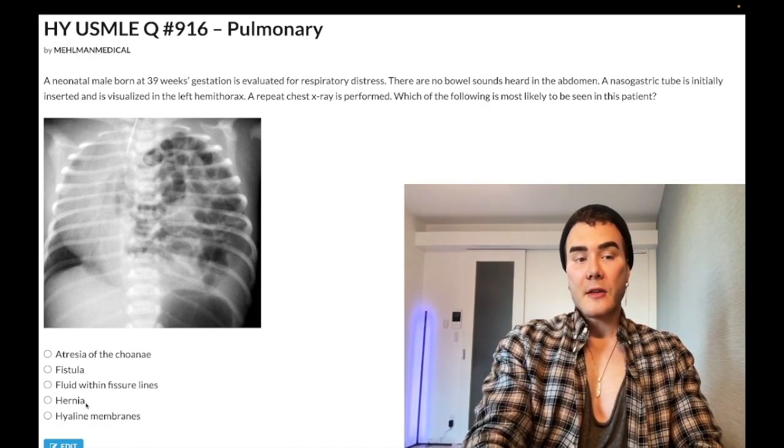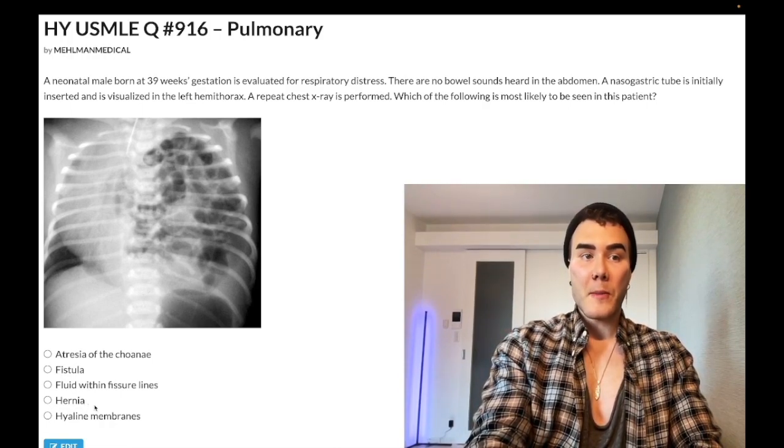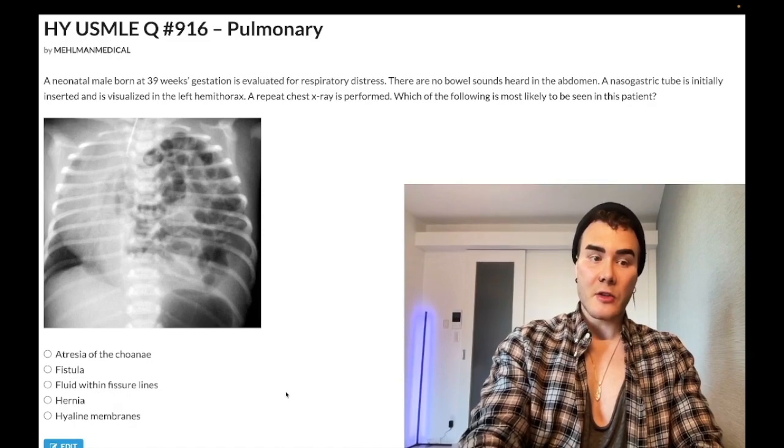So the highest yield point for USMLE is that the mechanism for this is failure of formation of pleuroperitoneal membranes. Okay, failure of formation of pleuroperitoneal membranes is very buzzy, and I've made other clips on this as well, where they can give you the same question, and then that's just your answer. So let's just whip to the final one, hyaline membrane. Wrong answer.